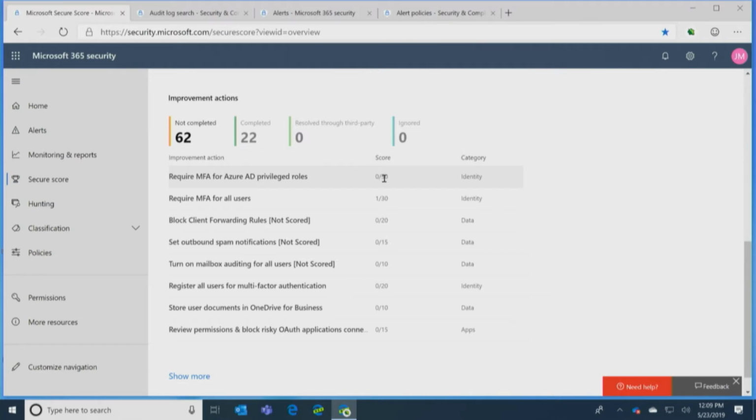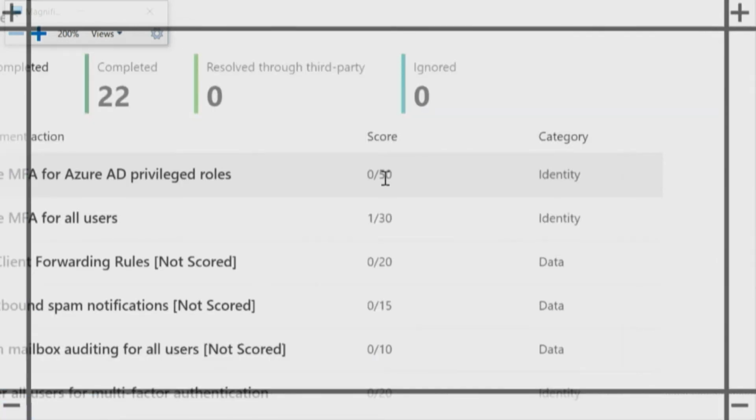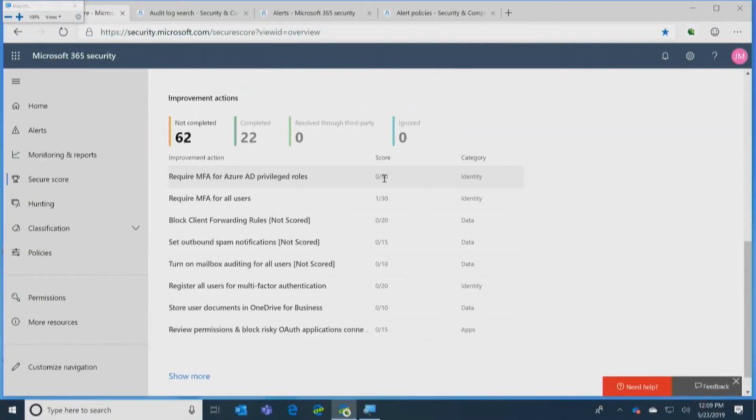So right there at the top, I'll zoom back out. Right there at the top, you'll see, worth 50 points, set up multi-factor auth for your privileged admins, like for your global administrators. Always one of the number one recommendations we get. But you can also kind of review through these.